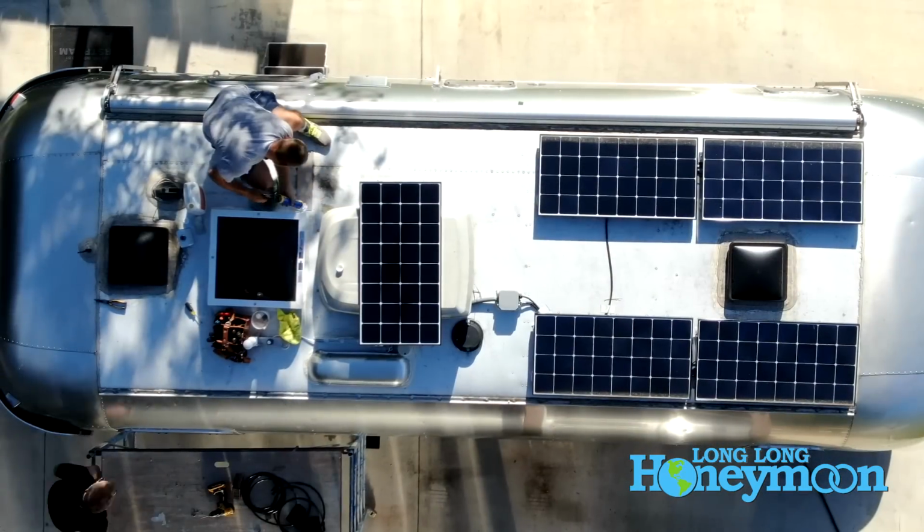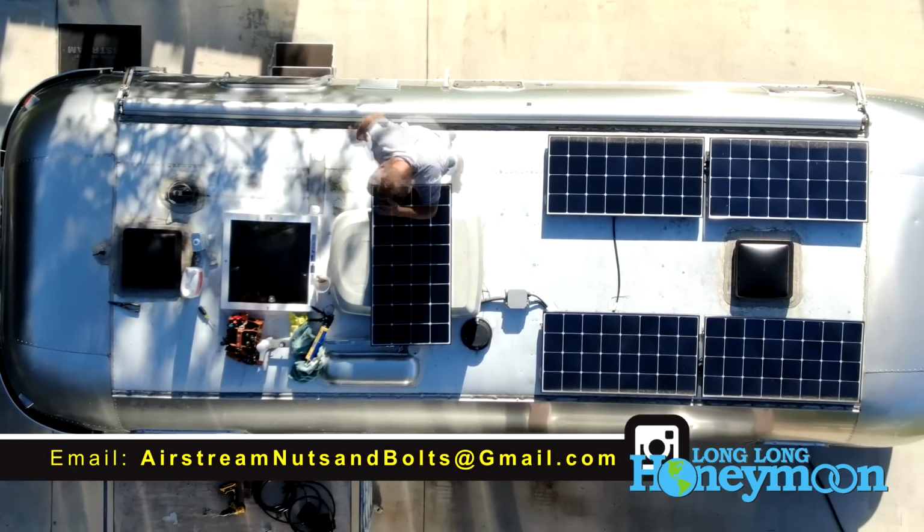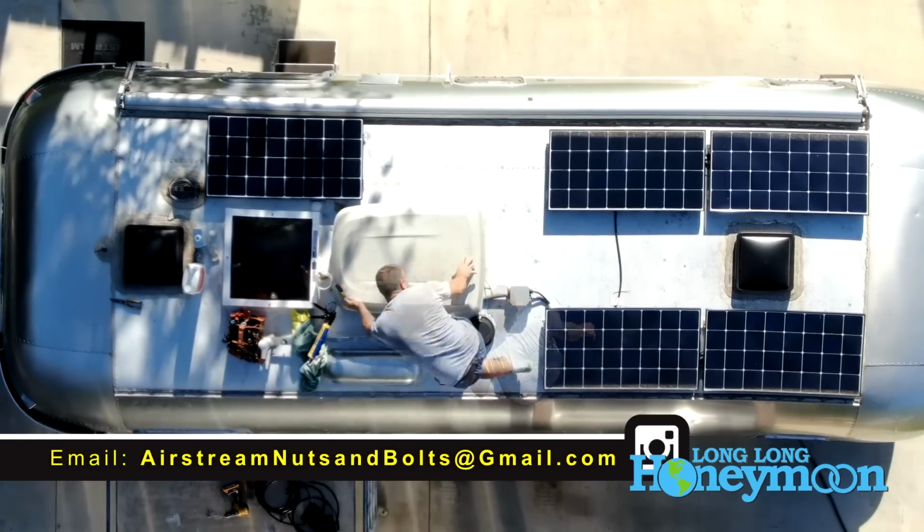So that's it, guys. A look at our solar system that was installed by Ronnie Dennis, also known as Airstream Nuts and Bolts. We're happy with it.